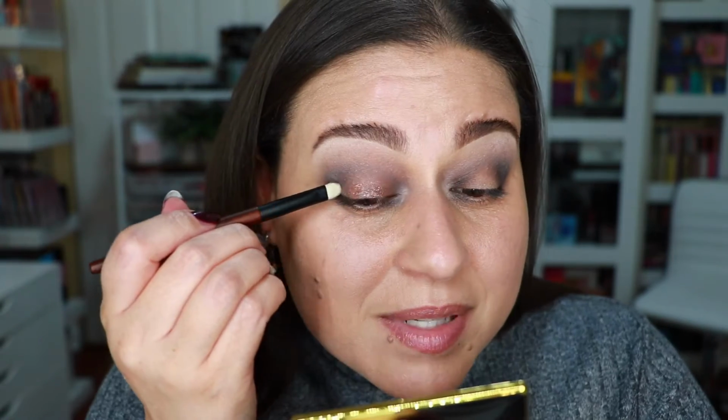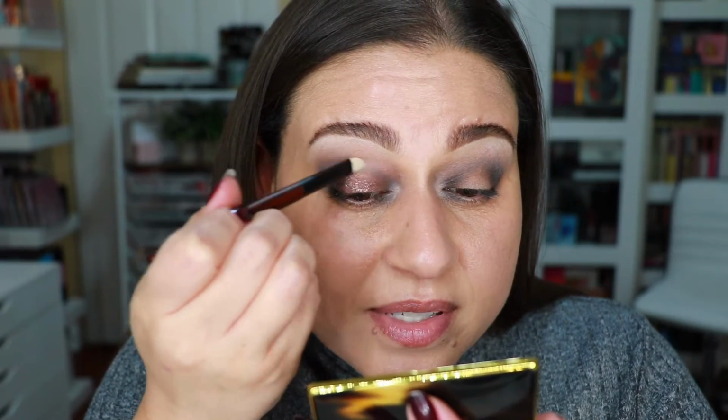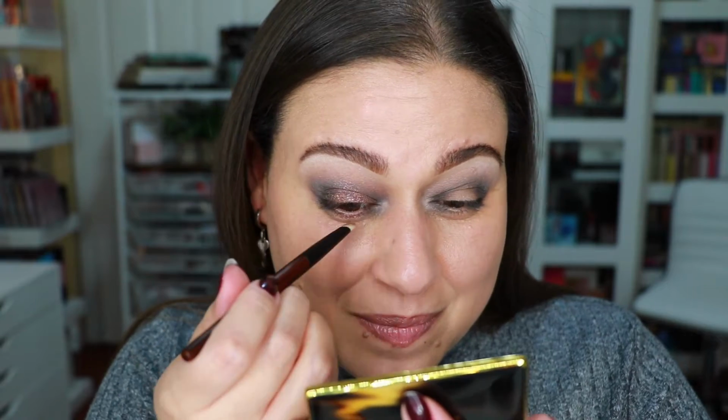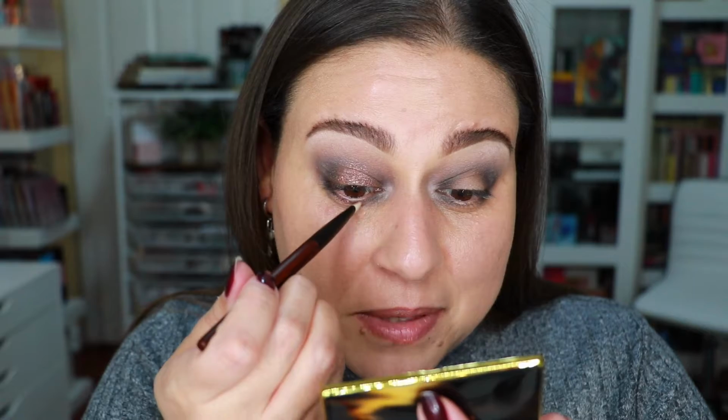This is a very pretty shade. It definitely has pink to it, and it has gold reflex as well. Seems to be applying fine with a brush. This one is the Sonia G Flat Definer, and I'm not getting any fallout with that. I do want to bring some up through the center and then match it on the lower lash line. Again, not any fallout. Makes me really happy.